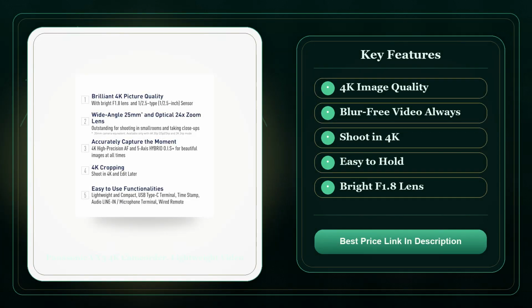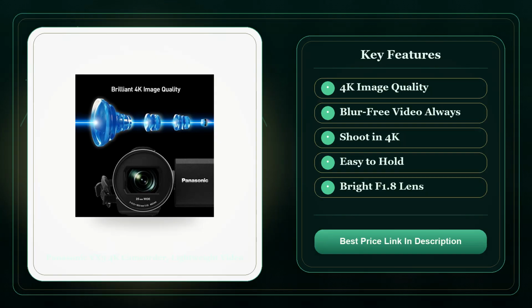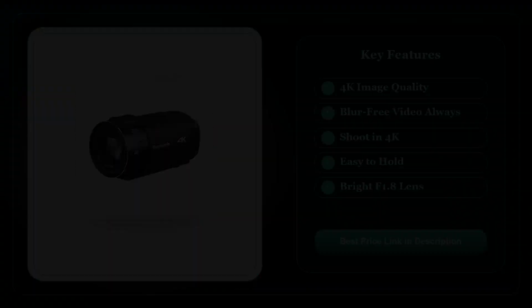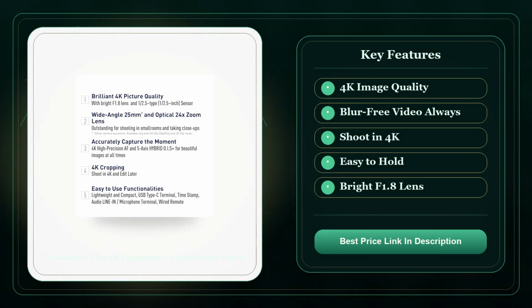Battery confidence is a point I pay attention to because running out mid-event is a nightmare. The VX3 packs a rechargeable battery that gives roughly 2 to 3 hours of continuous 4K recording. That's fine for a single event or a short trip, but if you're filming a full-day wedding or a multi-hour sports game, you'll need to bring a spare or two. The camera does give you a clear battery icon on the LCD, and it shuts down gracefully, saving the last clip automatically, no data loss. So, the battery is reliable within its limits, just not a marathon runner.